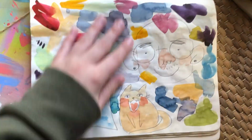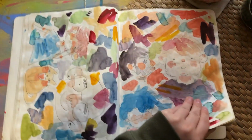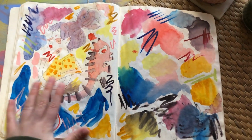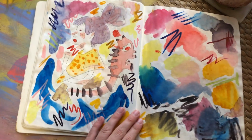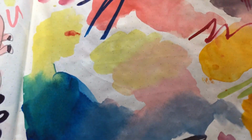That's pretty cute. I like this spread. It's actually fun. Maybe these videos are too shaky. This spread I like a lot. I don't know why. It's just the mix of the colours and all the textures and stuff is very appealing to me.